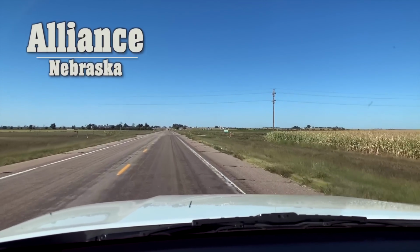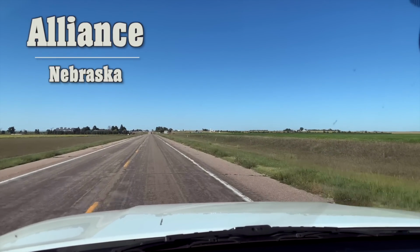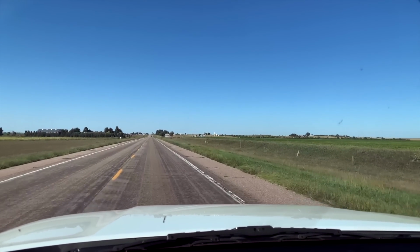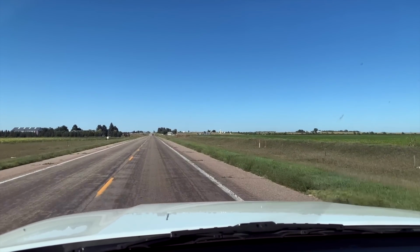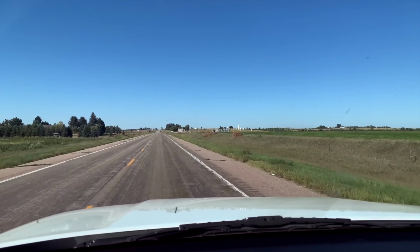Right up there, you'll see a bunch of gray cars stacked around a circle. That's Carhenge, our first view, outside of Alliance, Nebraska.